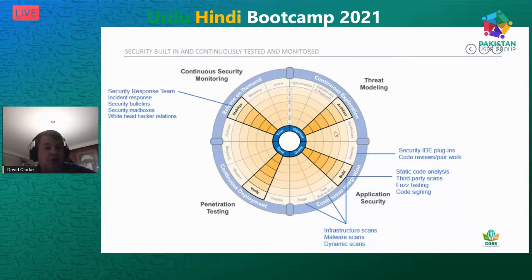Now, the last quadrant, top left-hand corner, release on demand. That's where you've released your code. You're now making sure of stability. So at this point, you've got teams like your incident response team. They're looking at security bulletins. They're looking at security mailboxes. They're making sure that if anything new comes up, we find out about it, and we look at our applications in the context that they're in to make sure that they're not affected by anything new.